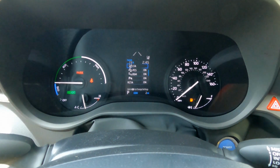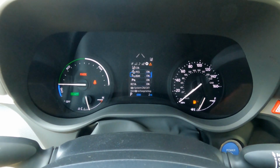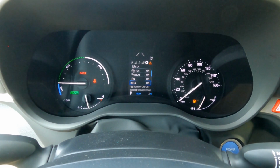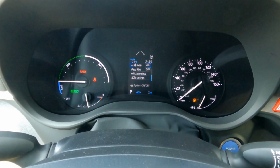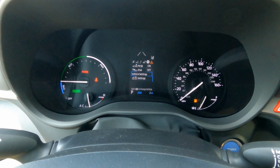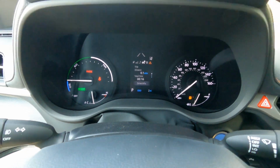So right there is where you can change your personalization for lane tracing, pre-collision, blind spot monitoring, parking assist, rear cross traffic alert, and then parking assist for your backup parking, and then road sign assist. So there's a lot of great information in there. You can personalize it, set it up the way you like, and you're good to go.